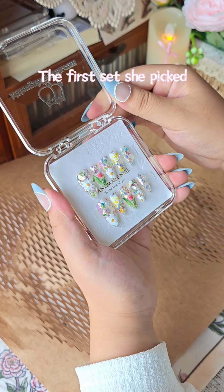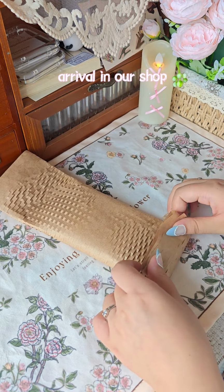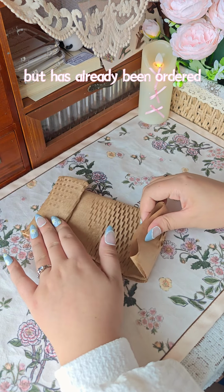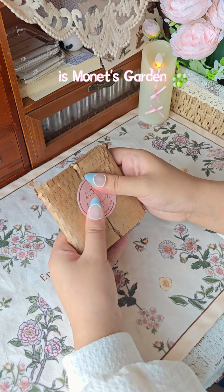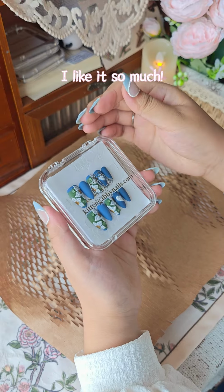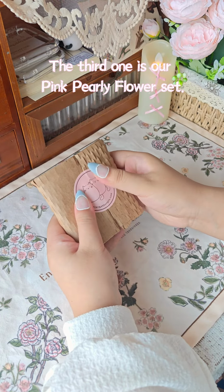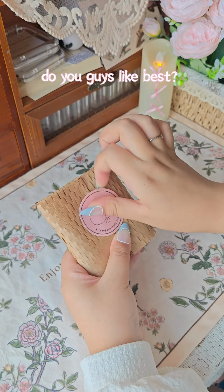The first set she picked is Morning in the Garden, which is a new arrival in our shop but has already been ordered by many customers. The second one is Mona's Garden, very artistic and pretty. I like it so much. The third one is our Pink Pretty Flower Set. So which flower set do you guys like best?